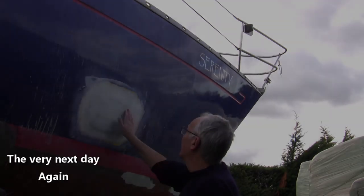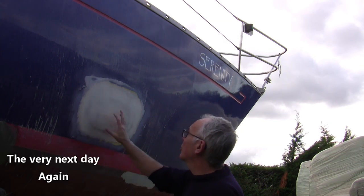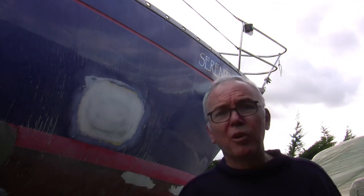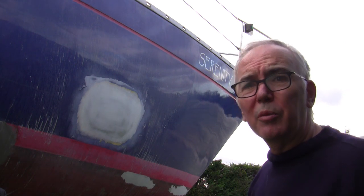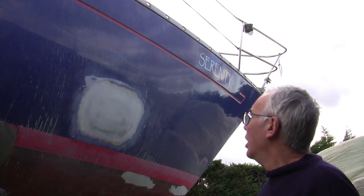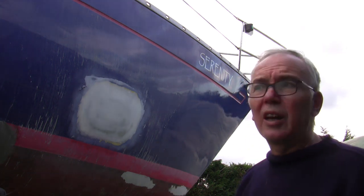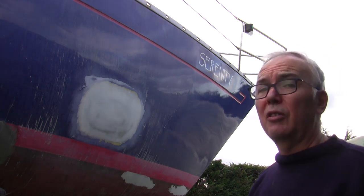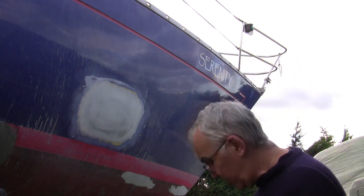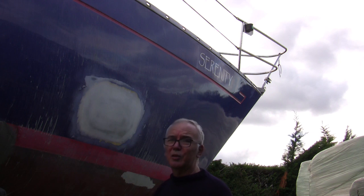I've given this another go down. It really needs, there's a few pinholes, there's a few things that need sorting out there. But because of the fact that tomorrow may or may not be rainy, what I'm going to do is just put a protective layer of epoxy over that, and then if it's dry tomorrow, I'll just put a single undercoat on that, and unfortunately I'm just going to have to leave this until the spring.